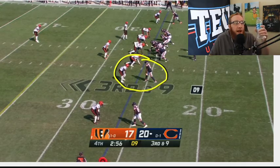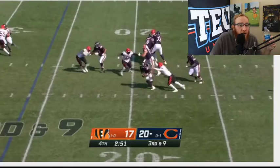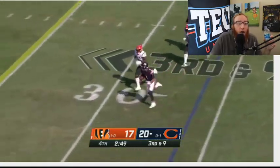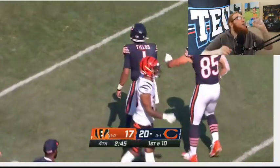3 minutes left. The Bengals only down 3. You pick up this first down, it's basically game over. Here we go. Justin Fields, 3rd and 9, escaping out of the pocket. Almost brought down. Stays on his feet and gets the first down. Look at this man go.